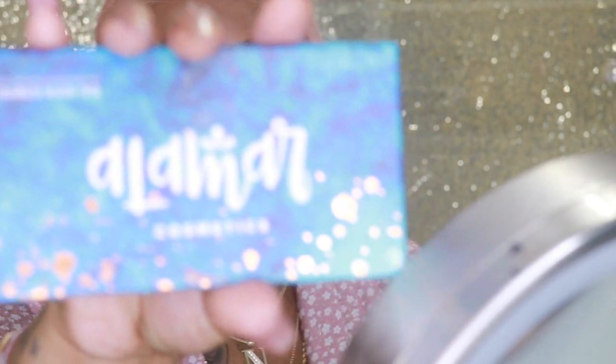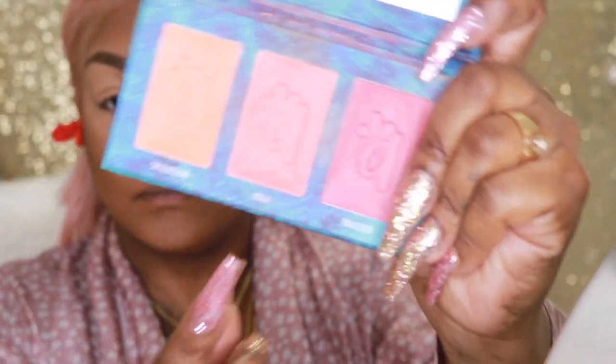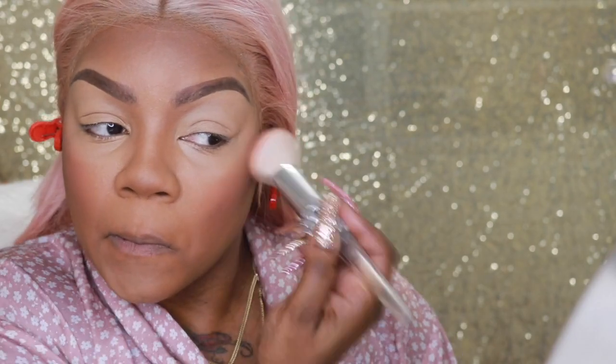Okay dolls, so I like to bronze, I like to contour, I like to add my blush before I bake. Now the reason for this is, since I've been doing this, I find that every product that I put on my face for the base kind of knows its lane and it stays in it while I'm baking. So yeah, that's my reason for that.